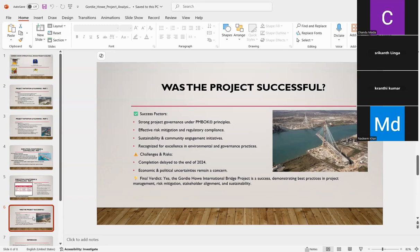While external factors remain unpredictable, the project's strong governance framework and strategic adjustments have ensured that it remains aligned with its key objectives. Ultimately, the Gordie Howe International Bridge can be considered a success in terms of project execution, long-term benefits, and adherence to best practices in infrastructure management.